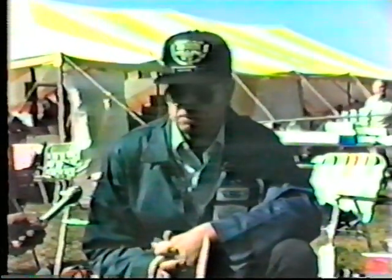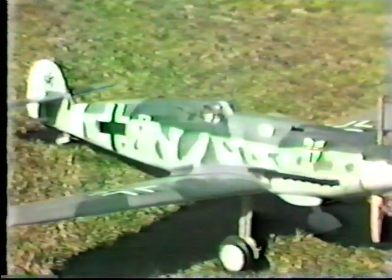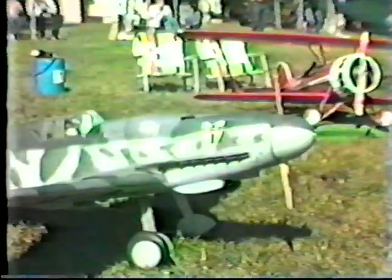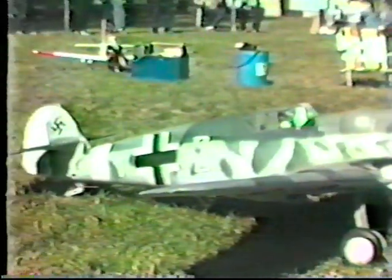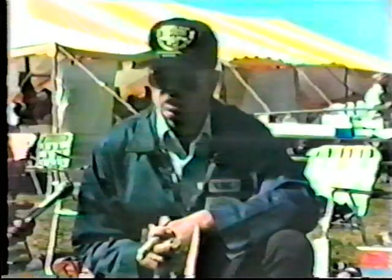This is a Dave Platt model. It's an ME-109 G6, a Messerschmitt. It's a German fighter. It's one of the most produced World War II fighters that were made in World War II. Over 30,000 were made of this plane. Okay. What is the weight? Weight of this one? Let's put it this way. What are the characteristics, as far as this plane goes?